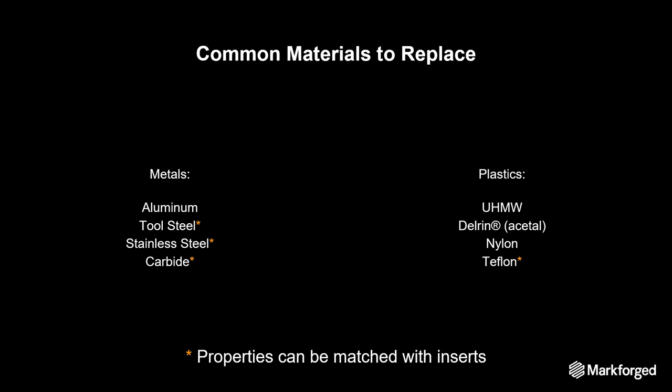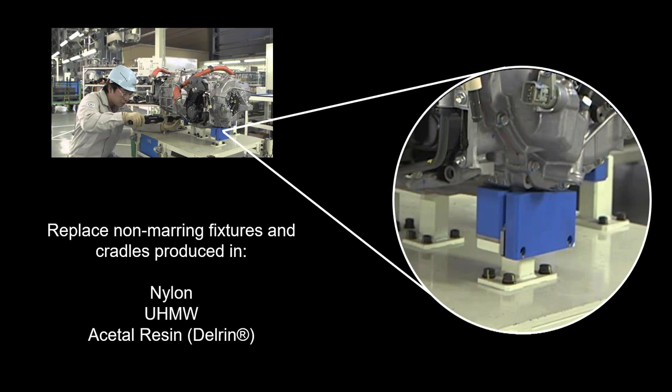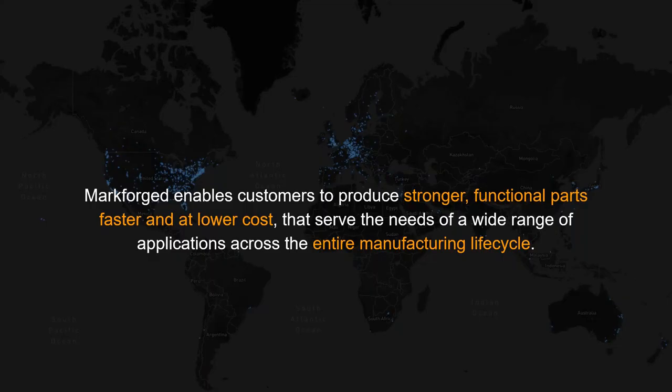So we're not talking about just replacing your part with a different metal component. We're talking about a much cheaper and much easier to fabricate method. In this case, replacing a non-marring fixture that's machined in a different plastic with a 3D printed component is a great solution. Markforged enables its customers to produce stronger functional parts. We're not just talking about prototypes that are faster and lower cost for your business.